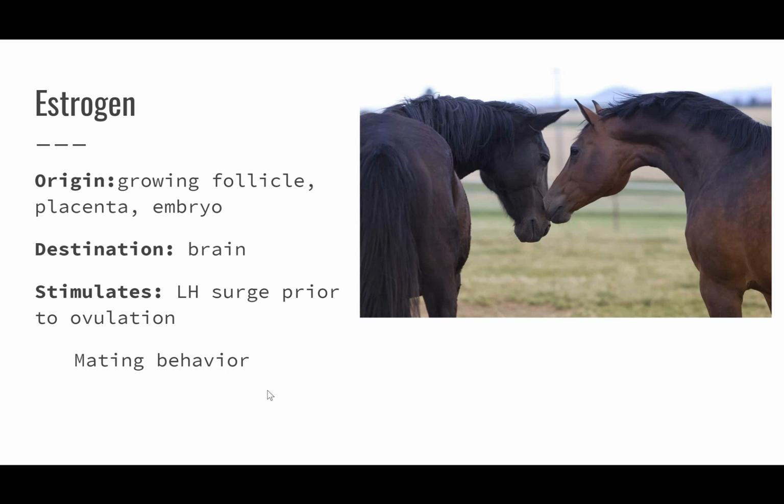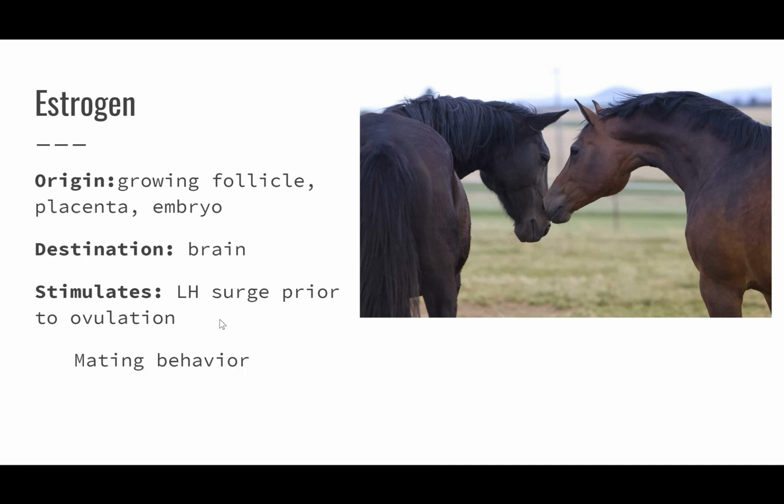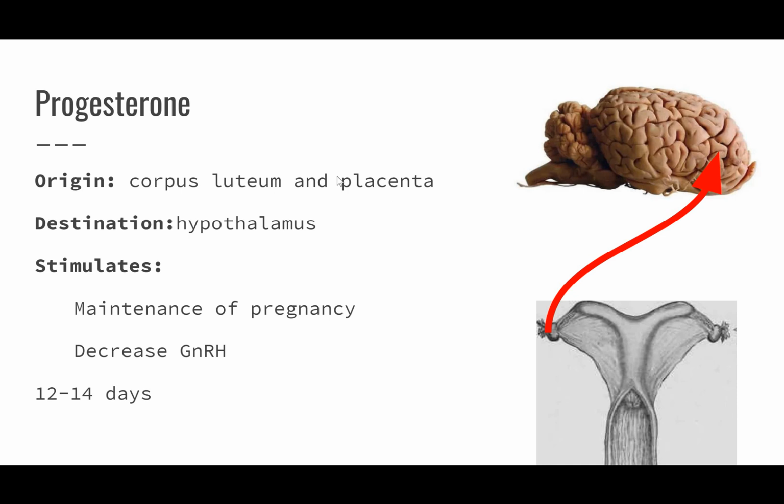estrogen is going to cause that mating behavior. So if she has a follicle that's really developed, it's going to be producing a lot of estrogen, and her brain's going to be thinking, okay, I probably need to get pregnant, so I need to be interested in stallions that I see. So it's going to trigger that mating behavior in the mare, as well as helping to trigger the luteinizing hormone surge just prior to ovulation. And it definitely has a bunch more complex jobs than this. This is a simplified version of that.